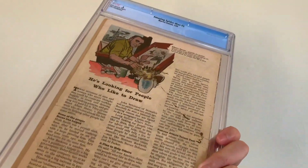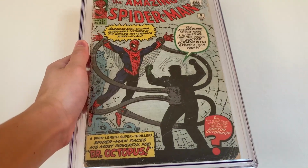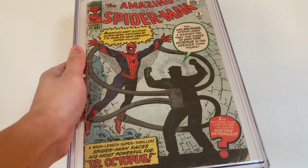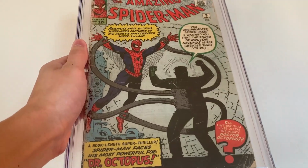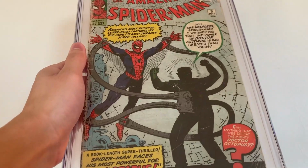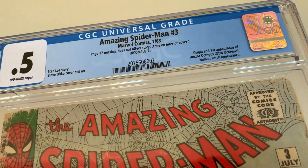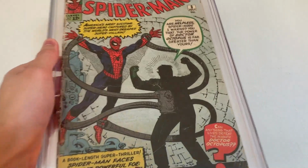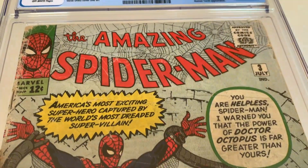I knew I really wanted it. I knew I really wanted to own it. I've traded away and sold other first appearances of Spider-Man villains, but this is the one I'm going to keep. It's just too hard to find and too hard to get, and almost impossible to afford for me. And 0.5s are right up my alley, and I'm okay with the defects of this book. The cover is not great, but it's pretty solid.